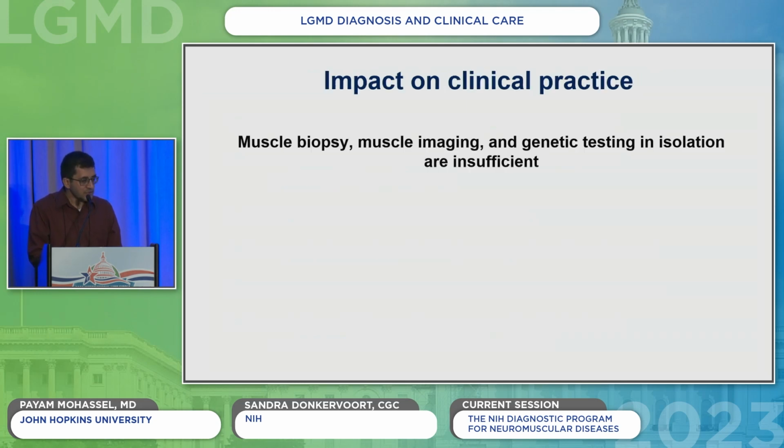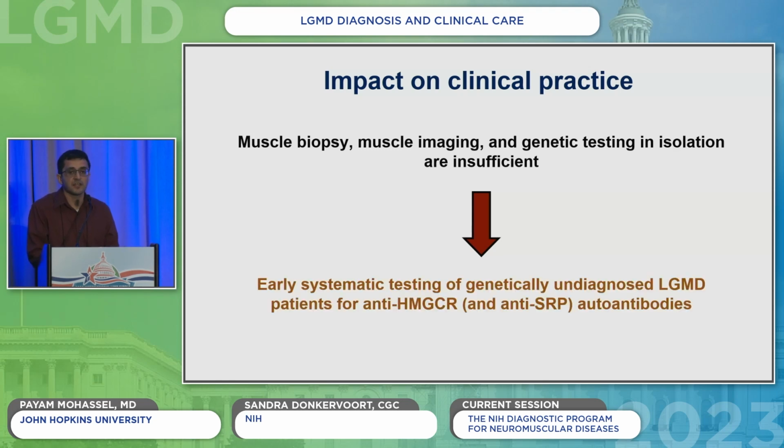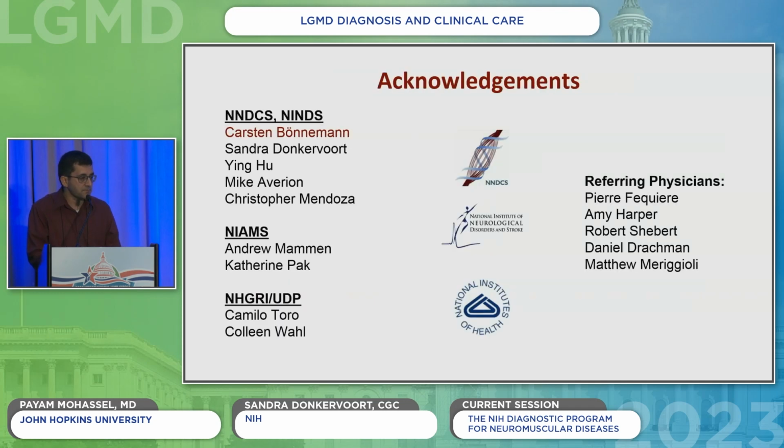So the impact on my clinical practice is that I think all of the testing that we do in isolation is insufficient, and I have incorporated testing for anti-HMGCR myopathy early on in the diagnostic evaluation of patients with suspected LGMD. And I would include anti-SRP as well because it's another necrotizing myopathy.